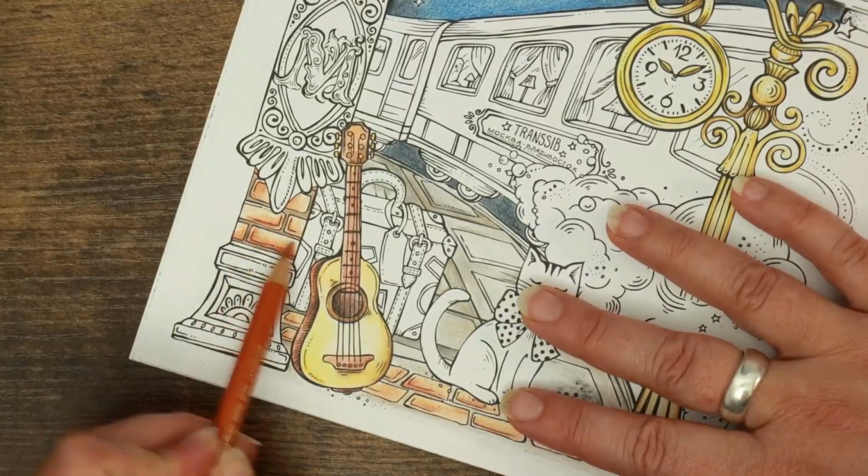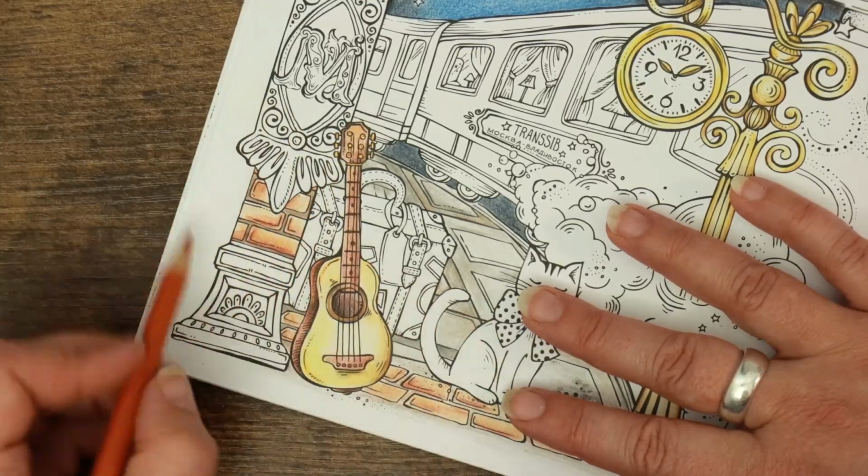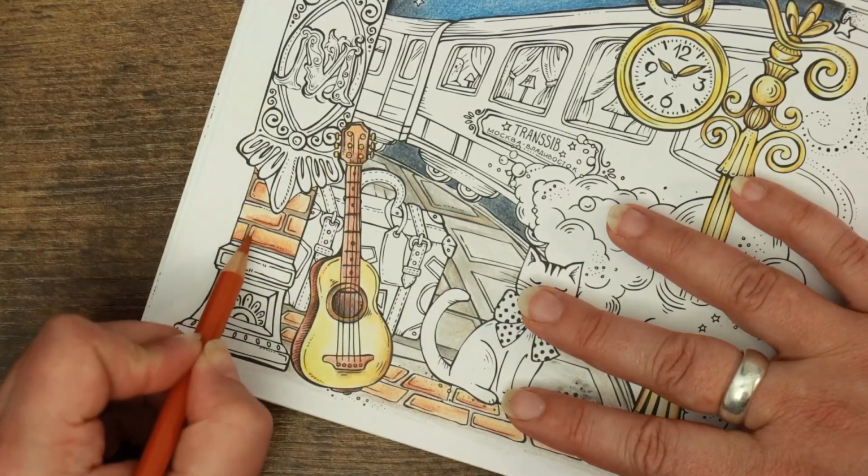So I've got that. I've got the trolley to do, and then this is just the sanguine as before. Even this out a little bit.